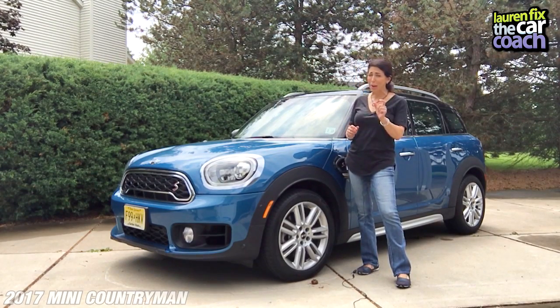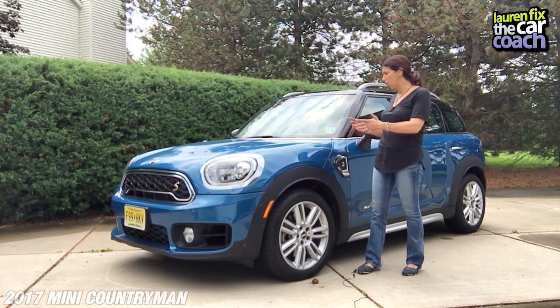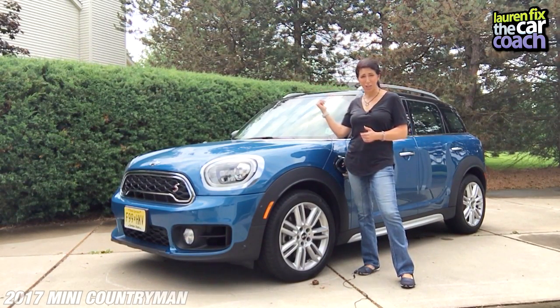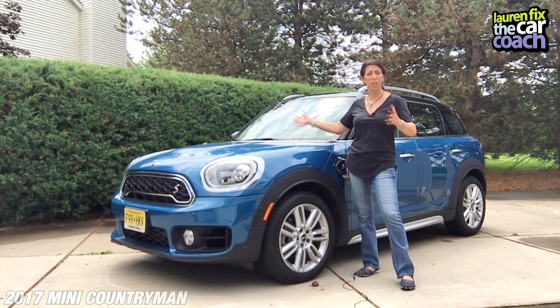I have to say I'm a little biased because I do own a Mini Cooper, a John Cooper Works. But the All4 is great. You can use it year-round. Major plus. The factory sunroof is standard. I mean, that is beautiful. You get a panoramic roof and all these extras that are standard.